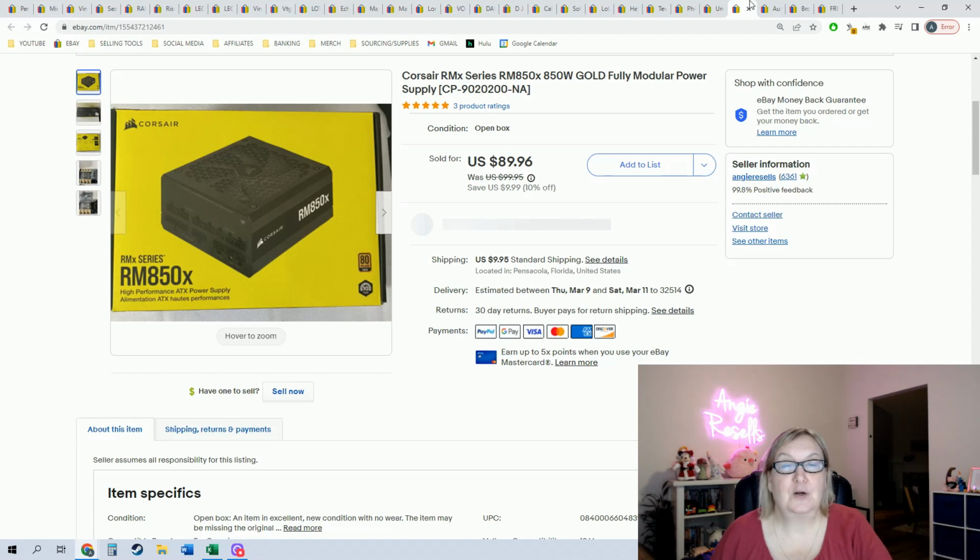I did find a Corsair. I didn't even know what it was, but I knew Corsair are computer parts, and this one ended up being a power supply. It did sell for $89.96, and I actually did charge $9.95 shipping. It was a little bit heavier than that and ended up being about $13 to ship. So I lost a little bit of money, but not really lost. I intended for the shipping to be low so that it still looked enticing for the buyer. And like I said, I sold this in a day and paid $14 for it.